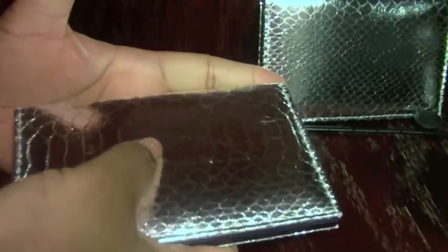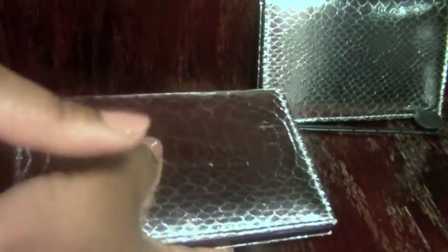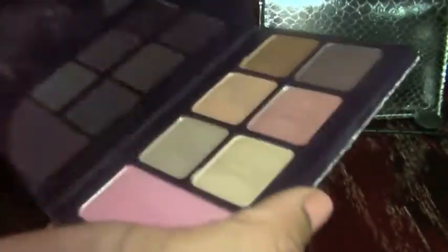And you may also know that I love Tarte because, why? What do I always talk about? They're paraben free. So these eyeshadows have been formulated without parabens, no mineral oil, no phthalates, no SLS, and no synthetic fragrances. So that's all the stuff that we love, right?